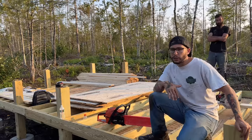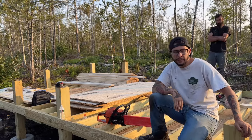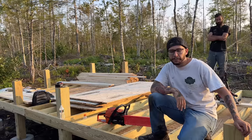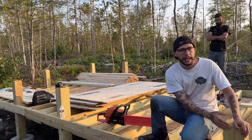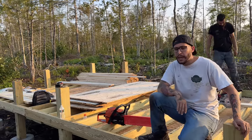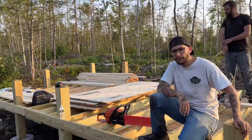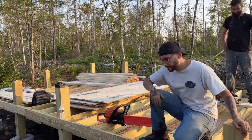This platform is so sturdy. I can't believe it. You can't shake it at all. And we're going to take the chainsaw. We're going to cut these 6x6s off. And we're going to put the insulation in and lay the Advantech flooring on. Hopefully by tonight.